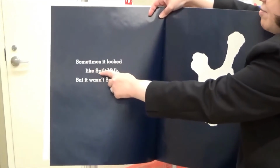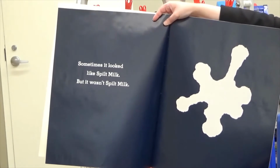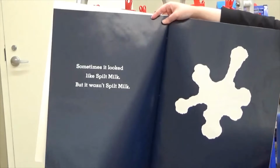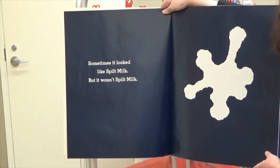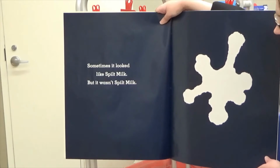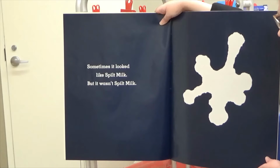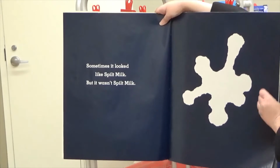Sometimes it looked like spilt milk. Doesn't that look like a big milk stain, right, boys and girls? But it wasn't spilt milk. You'd probably think it was spilt milk, right, boys and girls, if they didn't tell you it wasn't? But if it's not spilt milk, what do you think it is? Anybody want to take a guess? Well, let's move on. Let's see what else happens. And think about those guesses.